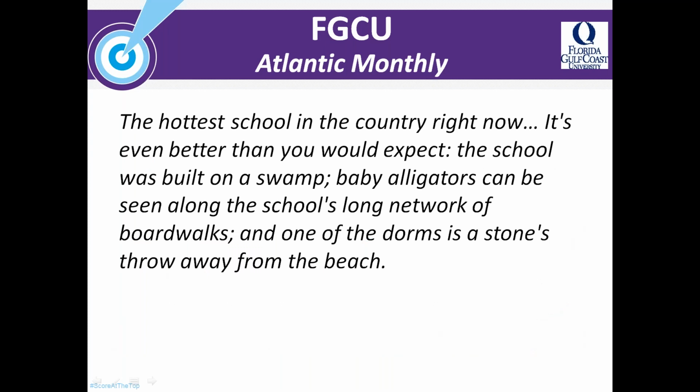In fact, Atlantic Monthly, right after that, wrote, "This is the hottest school in the country right now. It's even better than you would expect. The school is built on a swamp. Baby alligators can be seen along the school's long network of boardwalks, and one of the dorms is a stone's throw away from the beach."